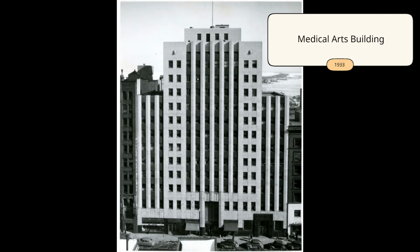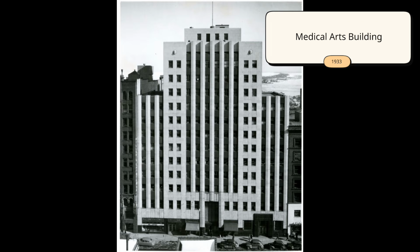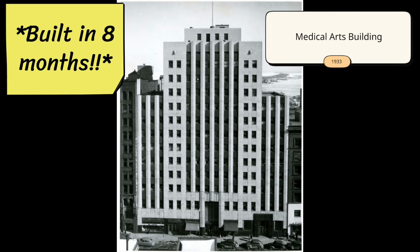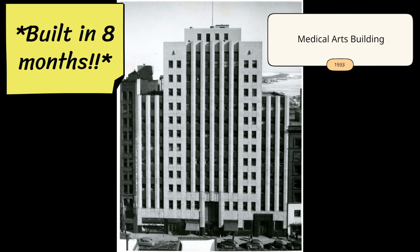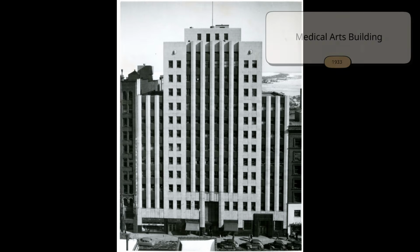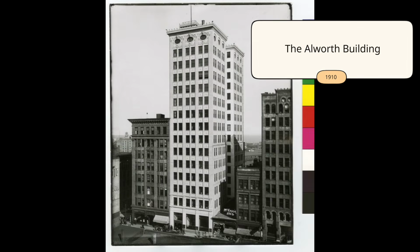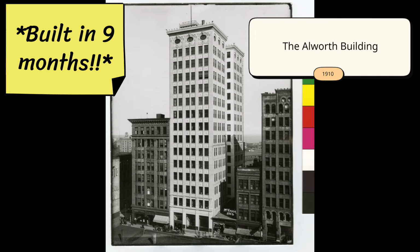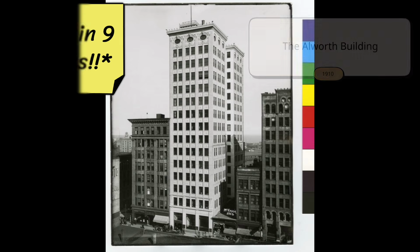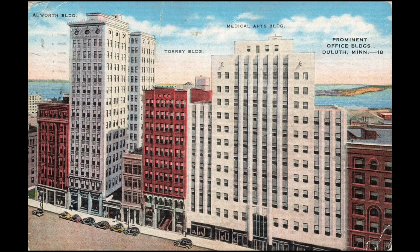Meanwhile, during the Great Depression, we built this building in town, the Medical Arts Building, also built in just 8 months. This Art Deco 13-story building is gorgeous. They tell us this beauty was built from October 1932 to May of 1933. And then, of course, we have the 13-story skyscraper known as the Allworth Building, which was built in just 9 months in 1909. And how in the world were we doing this back then? I mean, 2 of these, we're told, were right in the midst of the Great Depression.